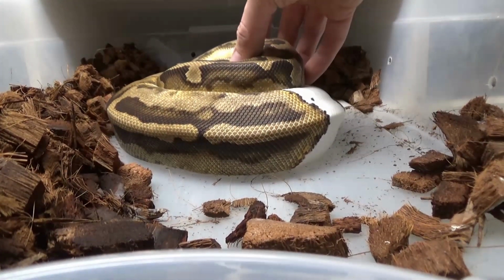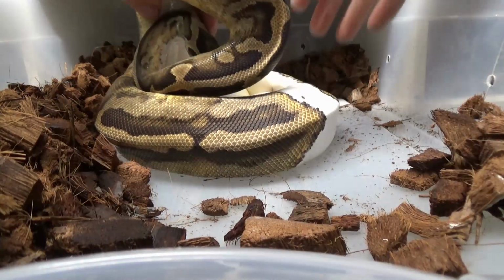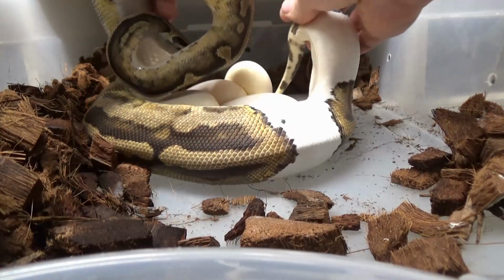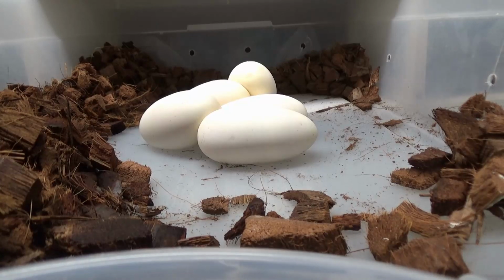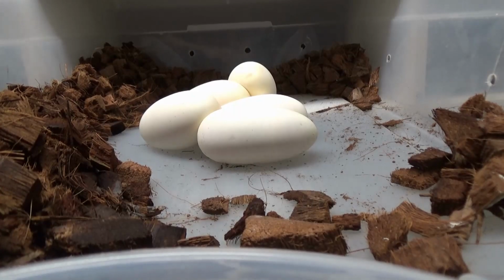Okay, grab the female here. Got her head under control. Then we grab the tail. Gently unwrap her. Check for any more eggs. She's empty. We'll put her in this clean tub for the moment. We'll get her washed up. And we'll take a look at these pearly whites. They're actually a lot bigger than I thought.